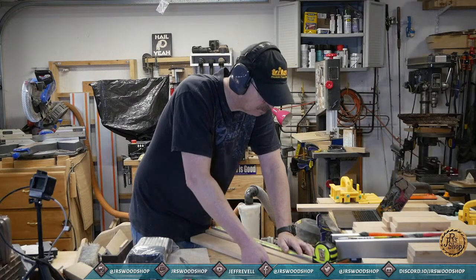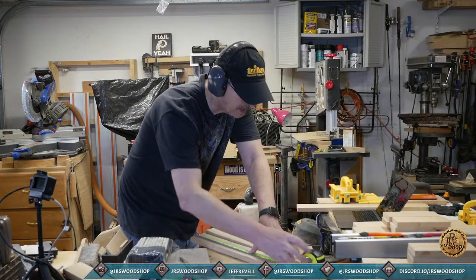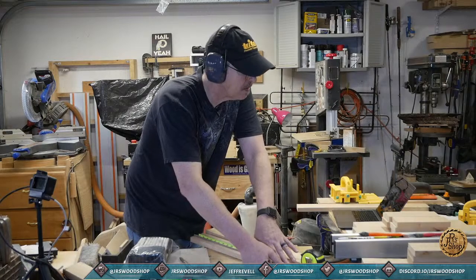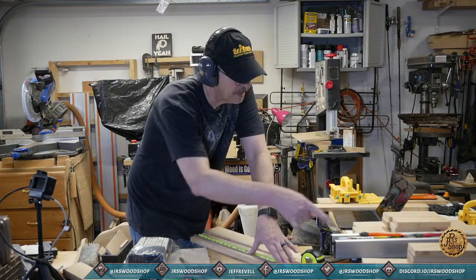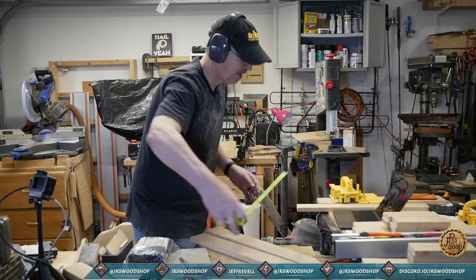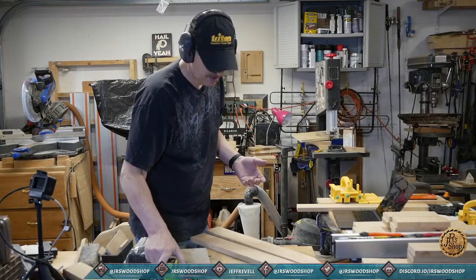21 and 12. Oh, these are 21s. Okay, these are 21s. I can do one more long base. So 12 and then cut an 1/8 inch out of that one. All right, well, let's do another long base. We'll have 1, 2, 3, that'll be 4 long bases, 1 short base.